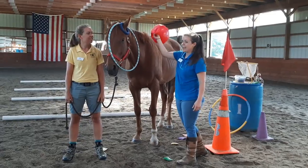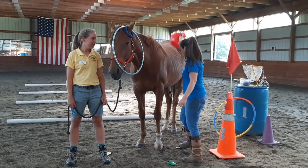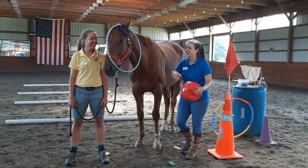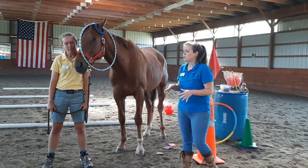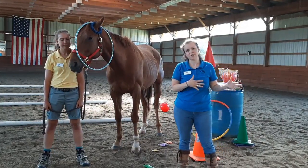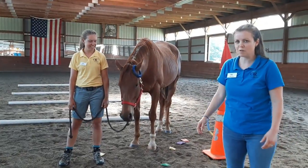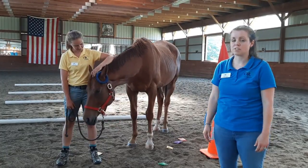And loud noises is the other thing that we want to make sure they're very comfortable with. Something to keep in mind is that when we are working with him with different equipment, we want to do it from both sides. So you see that we've been standing on Stanley's left for now. We would typically also do it from the right. As you can see, we do like to have a lot of fun with our horses, but it's also serious work because we want to make sure our lessons are safe and our horses feel safe as well.